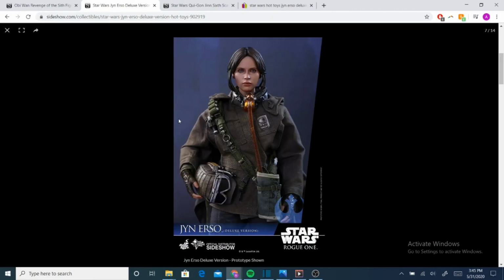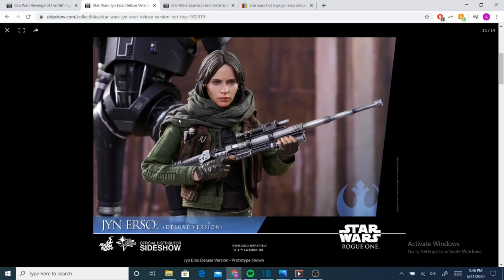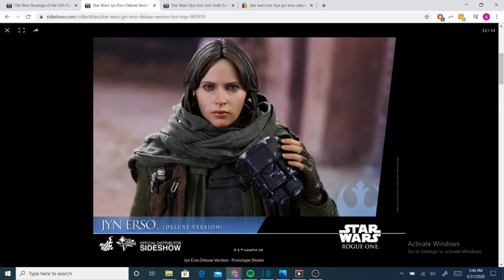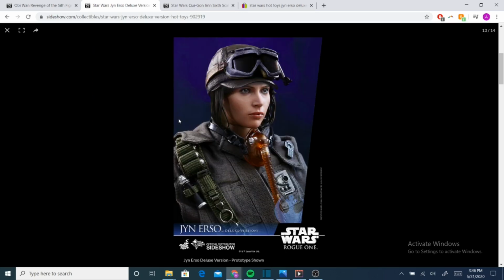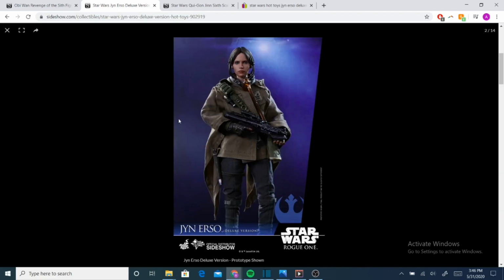This look is pretty cool. I like this one, but this is the look. Her look, I think this is when she was on Jedha. I want to say this is when she was on Jedha. This look is awesome. The gun's sick. The likeness is great. All the accessories that you get are awesome. This is just a great figure.